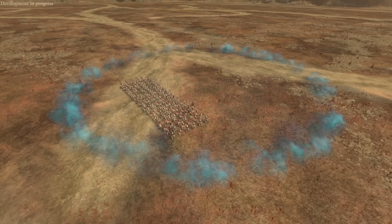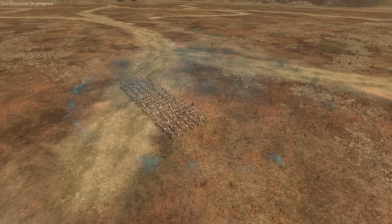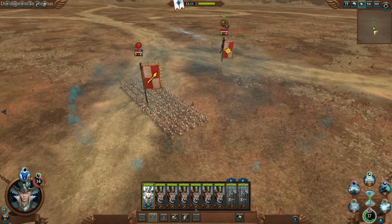Next we have Curse of the Midnight Wind. This debuff spell doesn't have any effect changes, but the visuals look nicer now. Also similar particle effects to Harmonic Convergence.